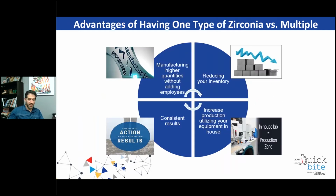So here are the 4 things that actually brought us to Zirlux Transition, and that's how it actually helped us. So manufacturing higher quantity without adding employees. Since we mill only one type of zirconia, when we go to mill, if my milling room got 15 zirconia A2s to mill, some of them are high translucency, some of them are solid, one of them is a big bridge, another one is over an implant. Normally we would have go to 2 or 3 different packs to achieve all those results. Today we put all of them in one pack.